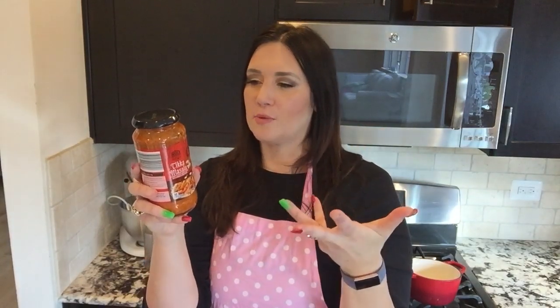Which is 5 net carbs per fourth of a cup. So that's basically 1.25 net carbs per tablespoon. So you could use either, depending if you wanted to make this like a Mexican dish or a Spanish flavor dish. You could use the salsa versus using the Indian dish of using the tikka masala. I like the tikka masala.